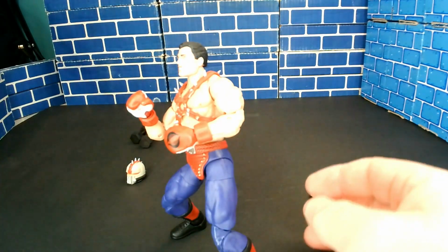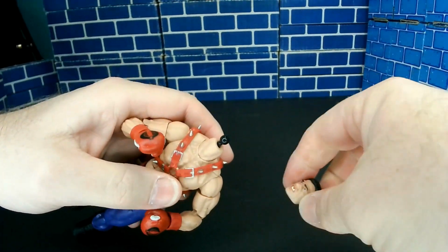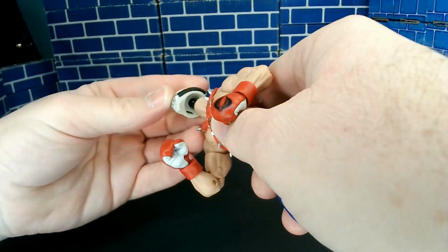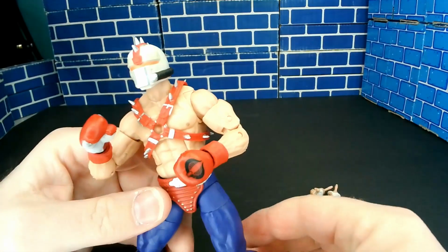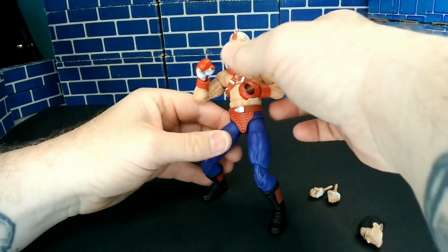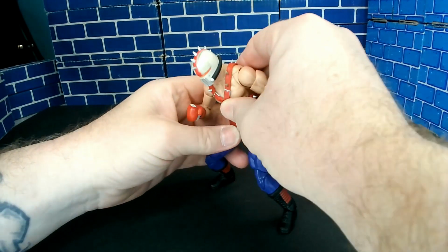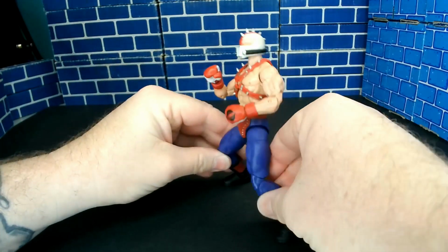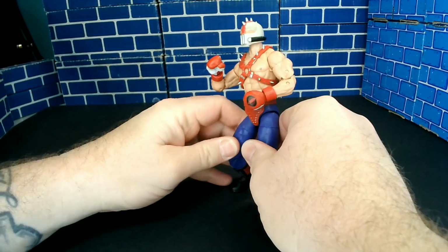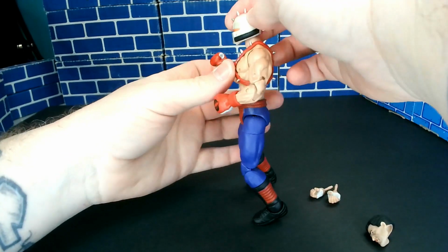So I'm going to go ahead and see how easy this comes off. Wow. Okay. And that goes on. So there's his look with his helmet on. He's even scarier with the helmet. No. Stiffen that leg, putting that power in there.